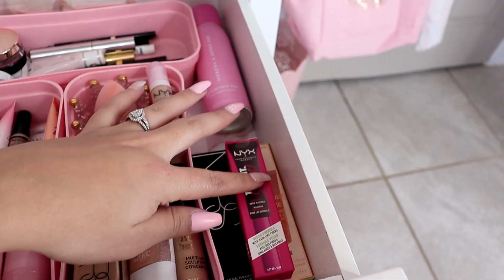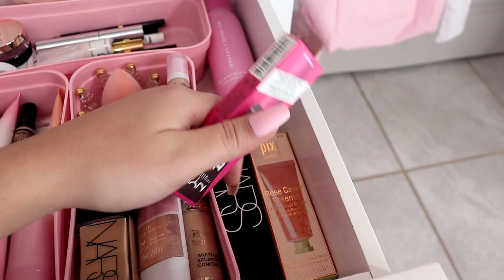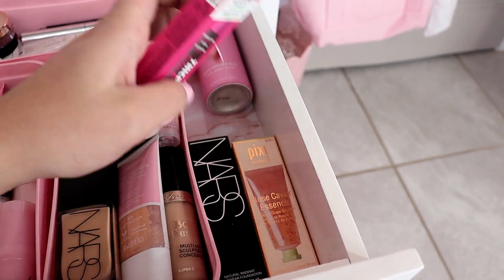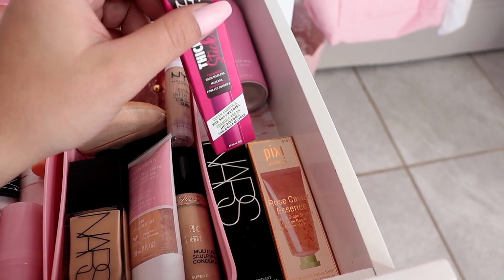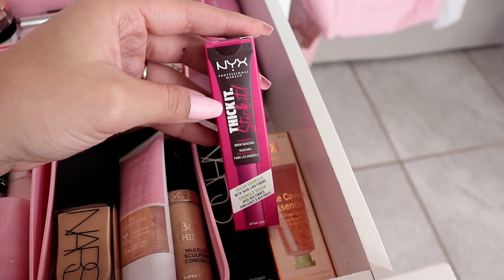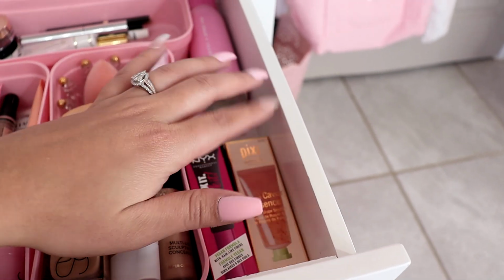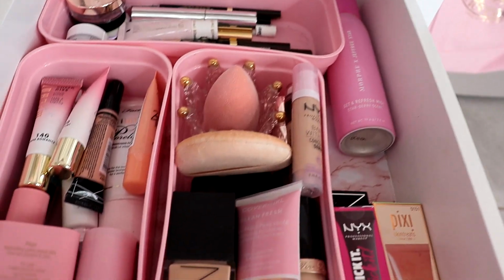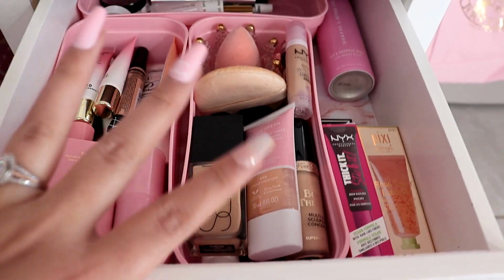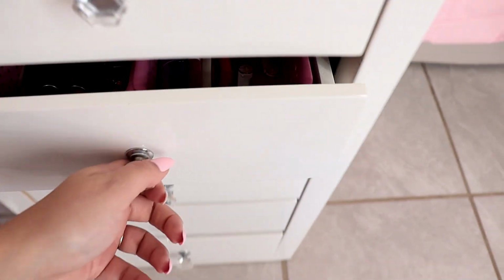And then over here, I just have some new products that I have yet to open. So I just have a NARS foundation, another skin serum, and then I have a NYX brow product here that I've heard lots of good things about. I haven't opened it yet, so I just have all that in there. So you guys know that all my skincare is in here, and I already moved it to the fridge. So I will show you guys my fridge just here in a second. So let me go to the next drawer.